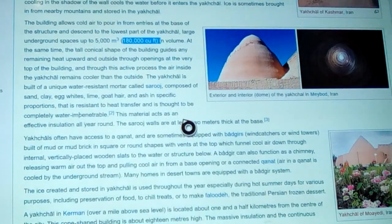And the volume of them, and it's made of a special unique water-resistant mortar called sarooj, which is composed of sand, clay, egg whites, lime, and goat hair and ash in specific proportions. It has to be made correctly, and that's resistant to heat transfer, almost like the bricks on the space shuttle, where it doesn't allow heat transfer in situations. So on the outside the sun could be cooking, and in fact the differential between the two and the fact that it is so arid and not humid allows it to have this effect.